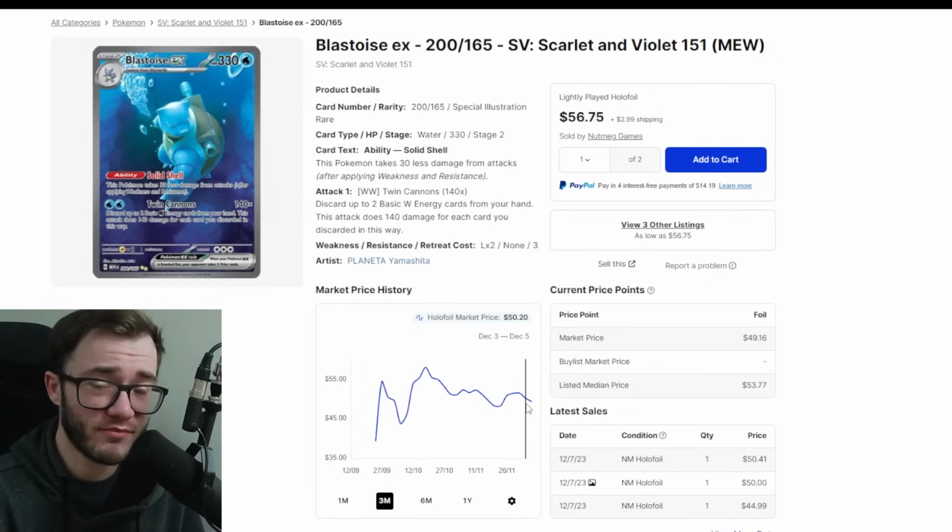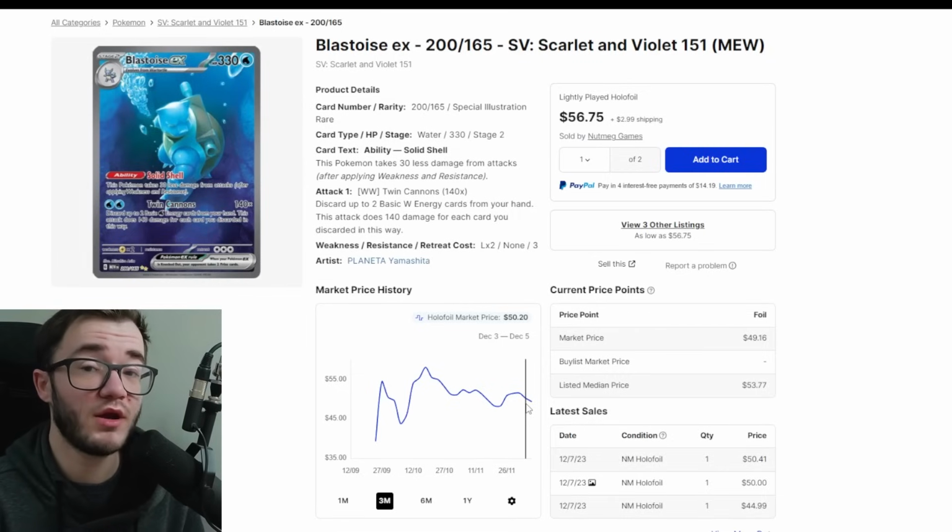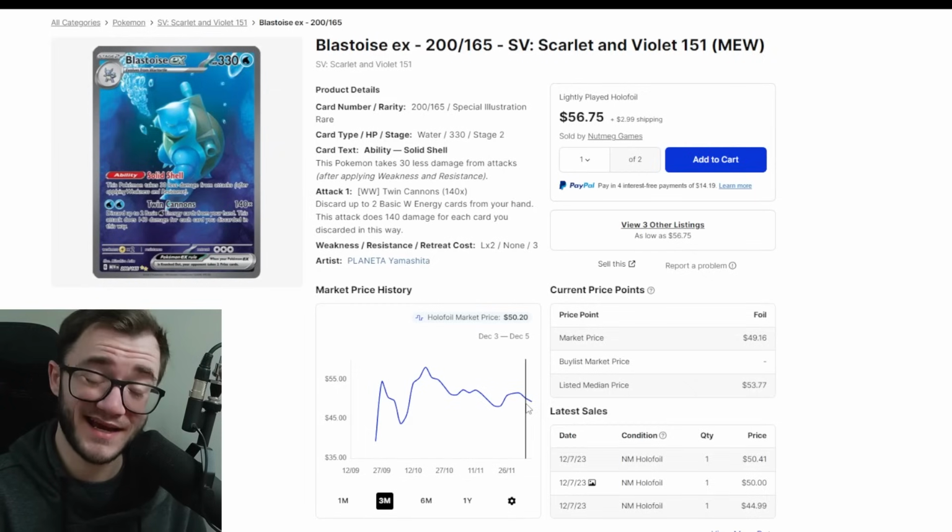It's going to be kind of printed at the same level as Crown Zenith, but the tougher pull rates might keep these cards' values up a little bit against the kind of resistance of overprinting or reprinting of a set like 151. The demand is high, the supply is low, but Pokemon are pumping out product to try and combat that, and that's definitely working, but it will be dropping the prices in the long haul.